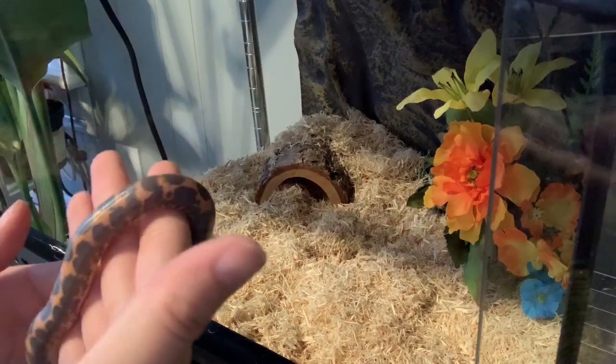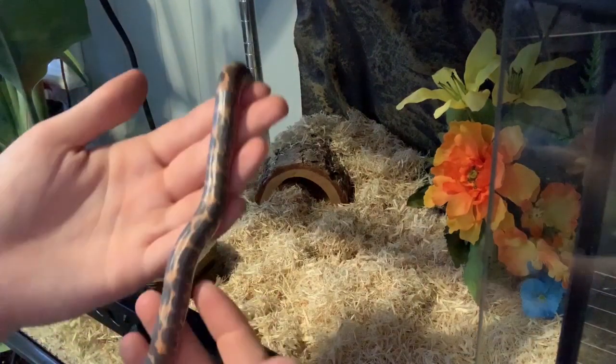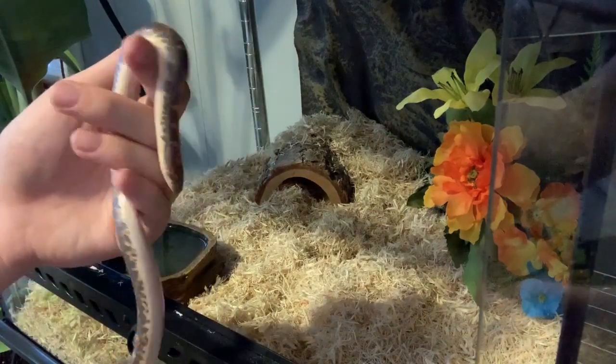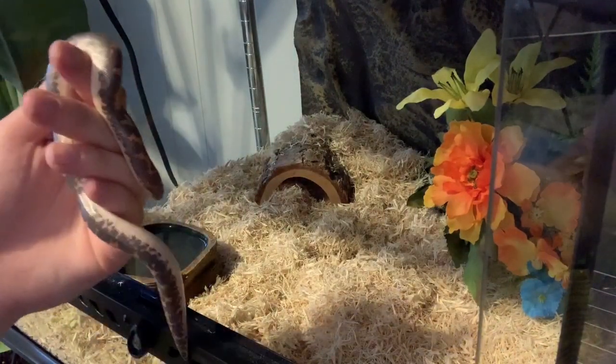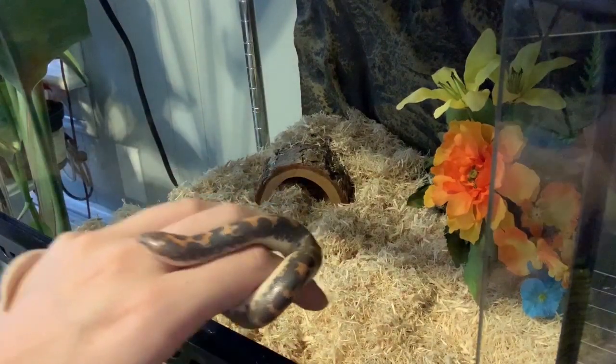Tootsie's actually in shed right now, so she's also gonna need a humid hide, but look how big she's gotten. She's finally putting on some weight. She's getting a little thicker. This is why she needed a new enclosure, because it is time.